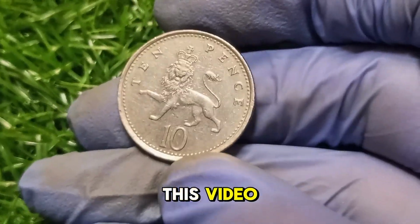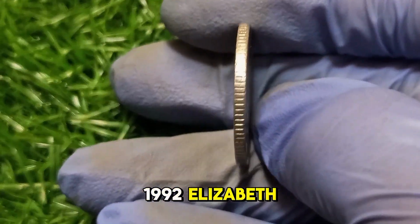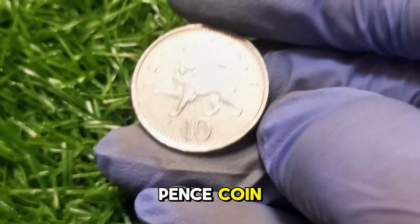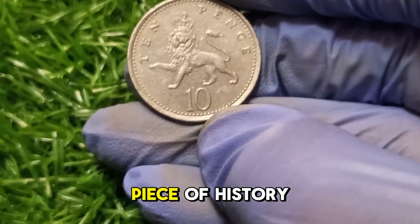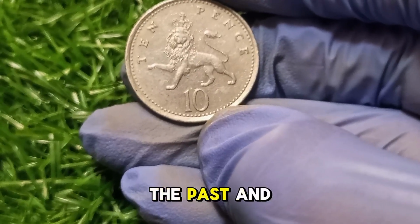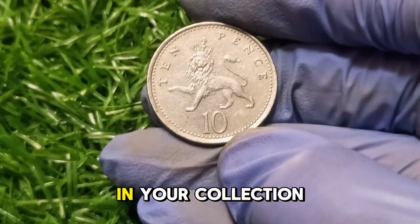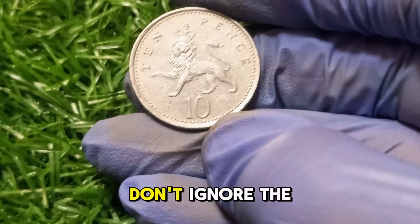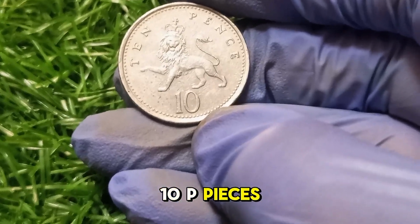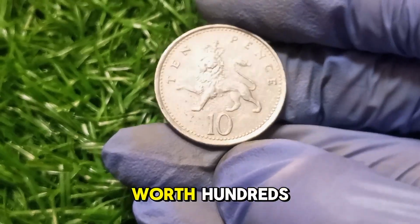As we near the end of this video, one thing is clear. The humble 1992 Elizabeth II 10 pence coin holds more fascination than most people realize. It's a small piece of history, a link to the past, and perhaps, if luck is on your side, a valuable gem in your collection. So, the next time you come across a pile of old coins, don't ignore the 10p pieces. You never know, one of them might be that special 1992 edition worth hundreds.